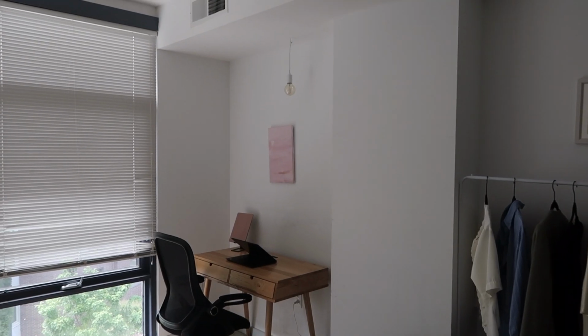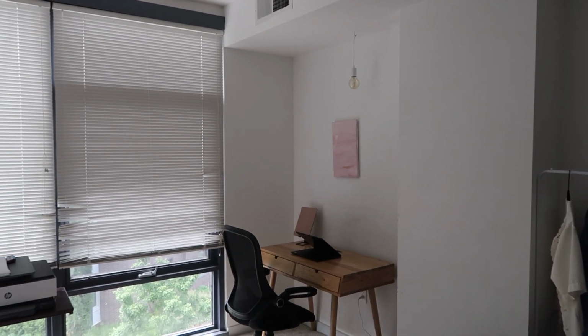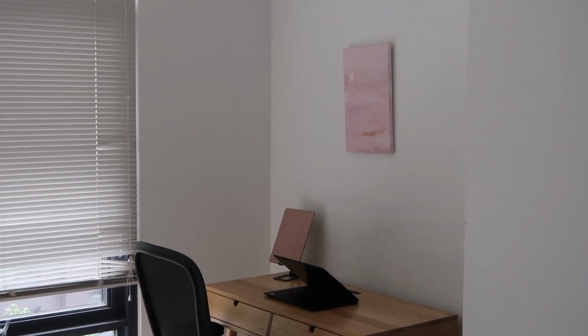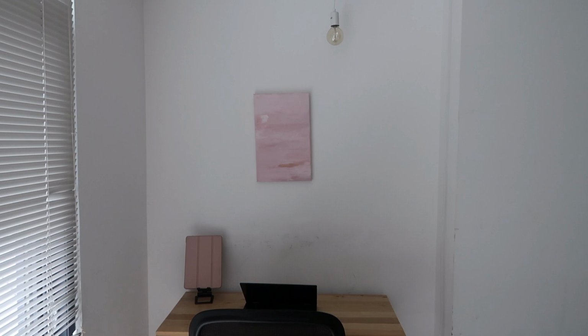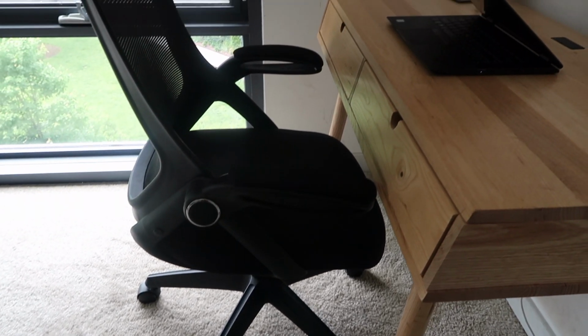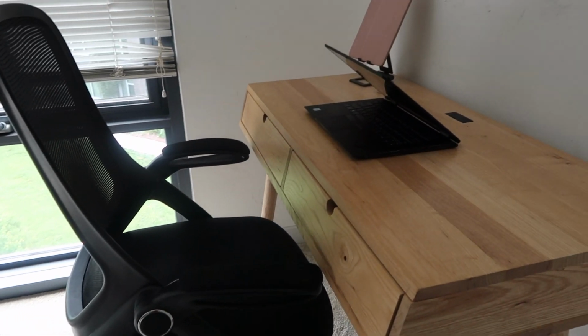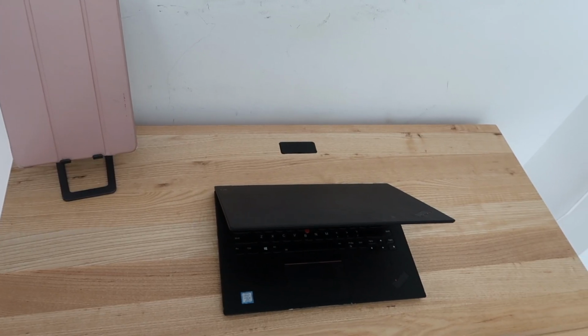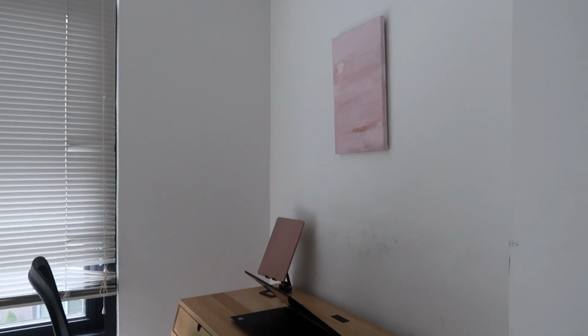So the yellow couch in the living room used to be in the corner by the window, but since working from home, I decided to get myself a desk and turn this corner into a little office area. The desk is from Target, and I really like the light oak color, and the ergonomic chair is from Wayfair. The top of the desk is pretty empty most times except for my laptop or my iPad. And the little painting above my desk is something that I did a couple years ago at a paint night.